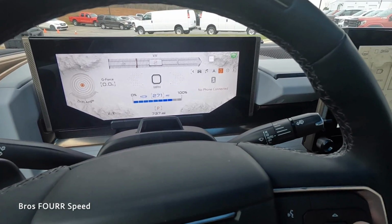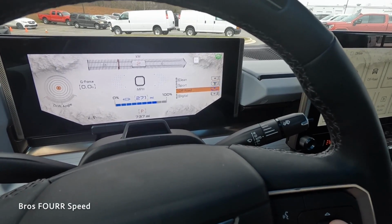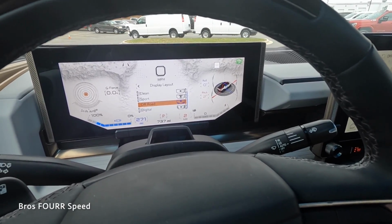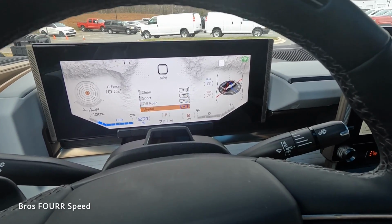Now, if I scroll over on this one side, we can go to the display layout, which is what I was just talking about, where you can pull up a lot more information if you want to have it front and center, just like you can see right now. So for the off-road setting, you can monitor all that information, and then you can go through a few different ones.